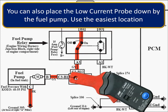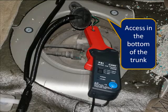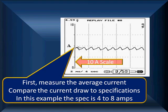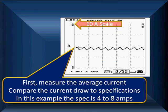Now, we can also go down and find an easier location if you want to. Here's one we found in the trunk by removing an access plate. We can go do it there easy enough. We can either use power or ground. Remember, this is polarity sensitive. If it looks like the pattern is upside down, just turn it over. But let's say something. The first thing we're going to do is measure the average current. Look at the size of this scale. This is a 10 amp scale.